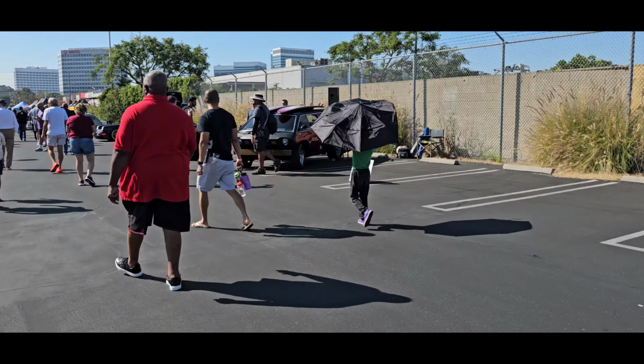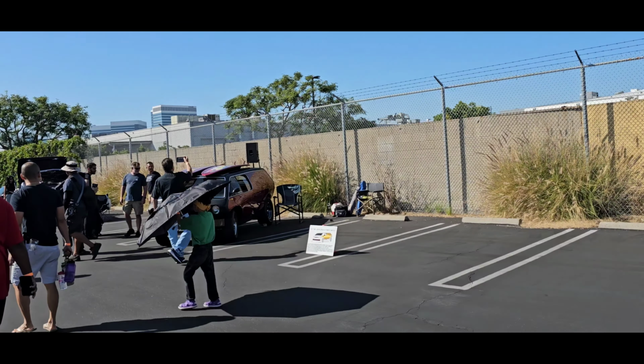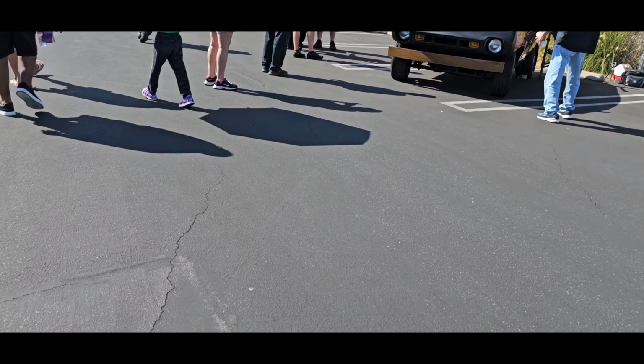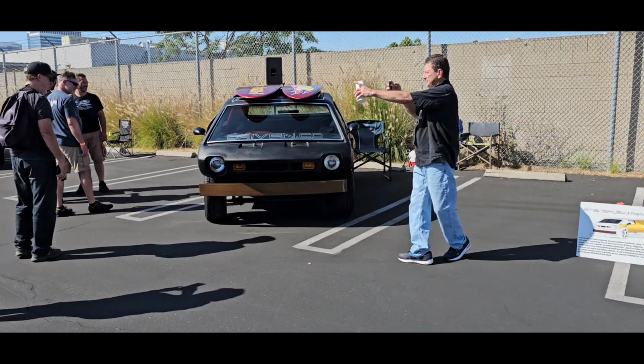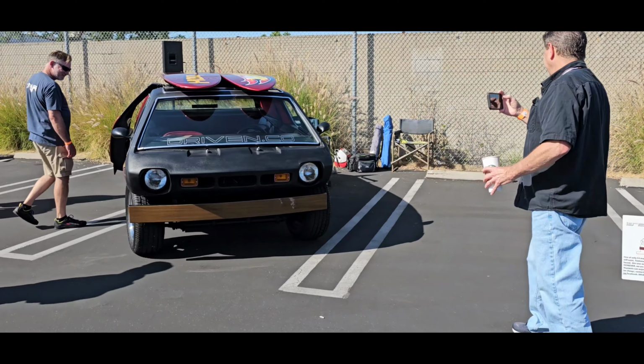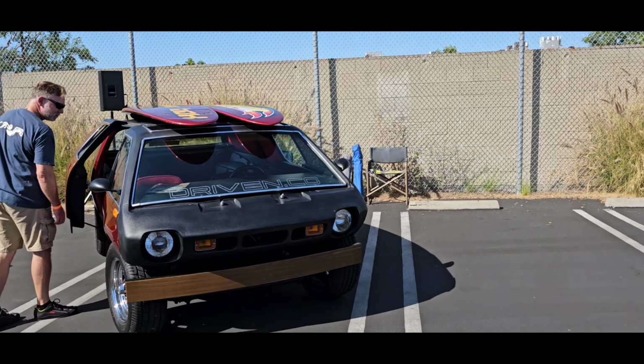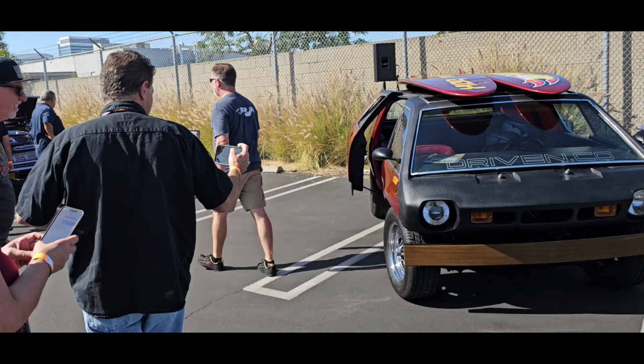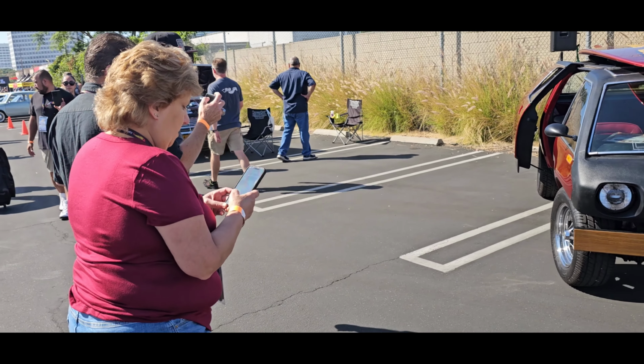So which car do you think will win? Pinto. You know, I was just saying I've never seen one of these face to face. The Zonark.